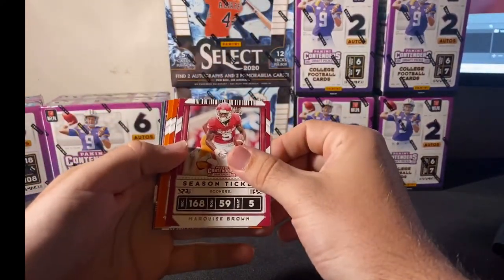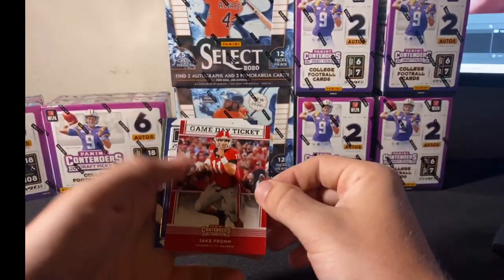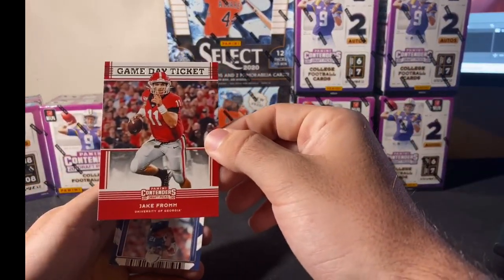All right. Marquise Brown, Darius Slayton, Peyton Manning. Game day ticket for Jake Fromm. That's a nice one there. There you go.